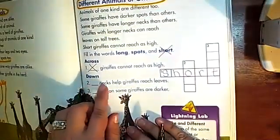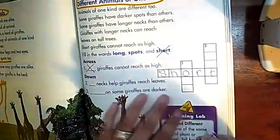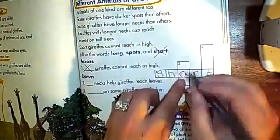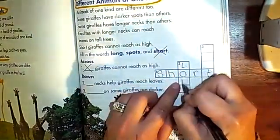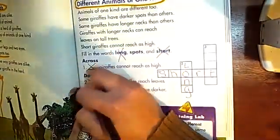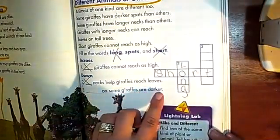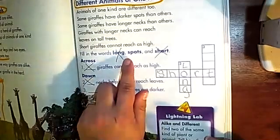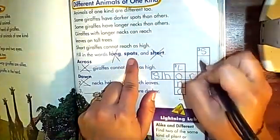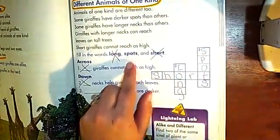You got it. Blank necks help giraffes reach leaves. Yes, some of you just yelled long necks. Here it is. And we're going to go to number 2 and write long. L-O-N-G. All right, I did long and I did number 2. How about number 3? Blank on some giraffes are darker. There's only one. Yes, spots is the last one. Let's do it on number 3. S-P-O-T-S, spots. You did great.